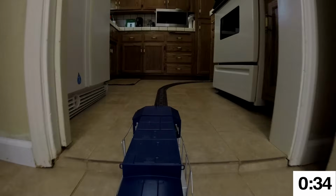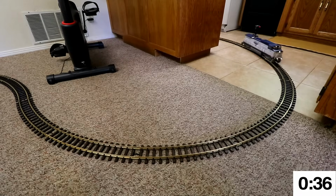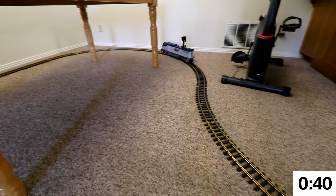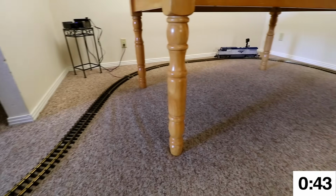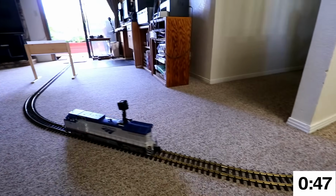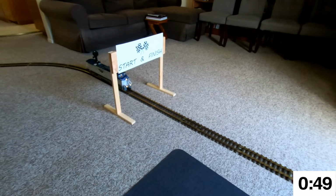Now, I like this particular train a lot. There's an Amtrak station less than a mile from our house, and I've seen Amtrak locomotives that look just like this one go through there, so it's fun to have one in my collection. And I like that it'll run fast if you want it to. With a time of just 50 seconds, the Amtrak beat both of his cousins by 8 seconds.